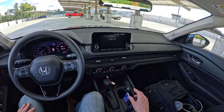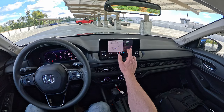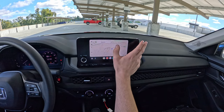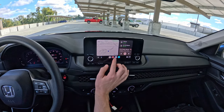Now, at least when you have one of these more basic touchscreen systems, the fact that you can simply plug in and get Apple CarPlay or Android Auto does make it pretty darn usable. So you can see right here is the whole Android Auto setup. You can bring up your Google Maps, still move around, pinch and zoom, etc. Not a super high resolution, but responsiveness and refresh seem to be pretty good.